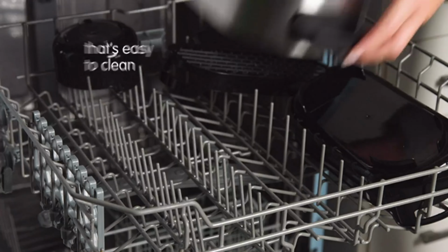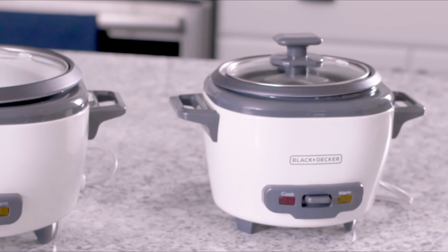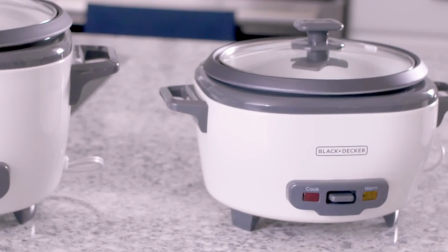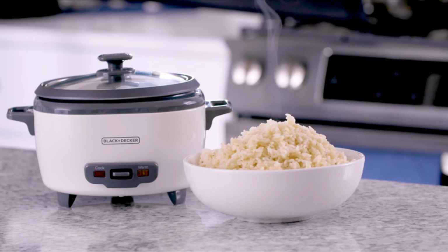Number 1. BLACK+DECKER Food Steamer. Black & Decker offers a range of rice cookers for every meal size. The 3-cup rice cooker is perfect for one or two people. You can use up to 1.5 cups dry rice to make 3 cups of cooked rice. Need something bigger? This 6-cup rice cooker is great for small families. It fits up to 3 cups of dry rice and comes with a steaming basket for fish and veggies.